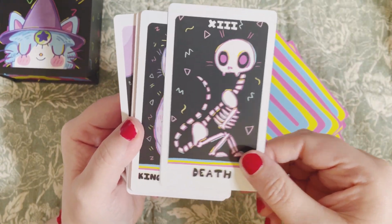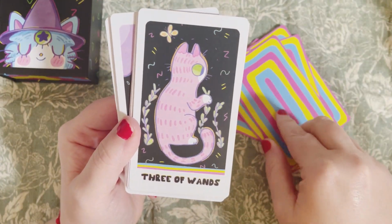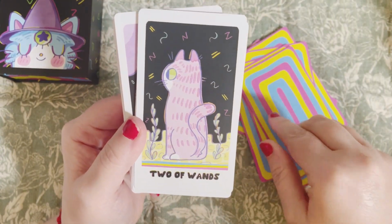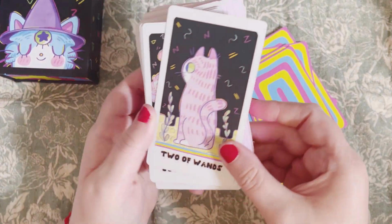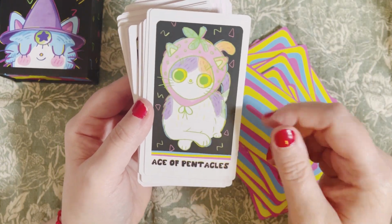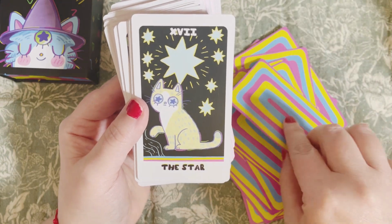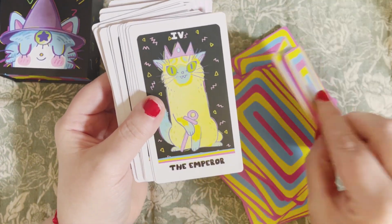Yeah, strangely, it seems like it'd be quite a summer deck, but I actually pull this one out more in the winter. I like the color palette. It's got this pretty pink edging. Yeah, it's just a lot of fun. Cartoon cats. Look at this. Come on. So, so cute. So, this is the Weird Cat Tarot.